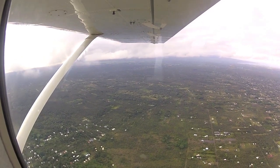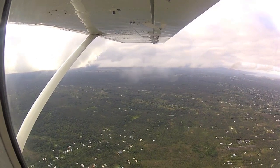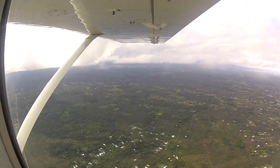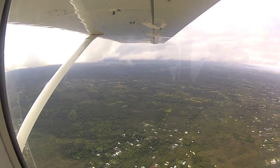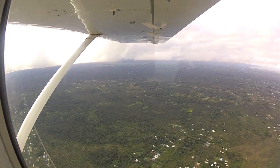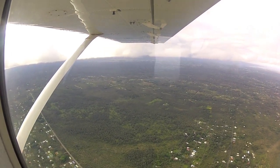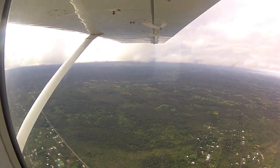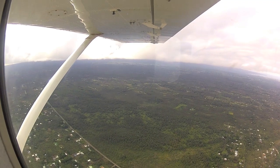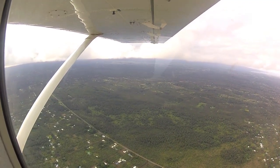That's the town of Pahoa on our left. Well, that's something you might be interested in, Jason. See that circle? Right beyond that circle is the Pahoa airstrip they used to use for agriculture. But now they turned it into a GPS augmentation, something to do with GPS.